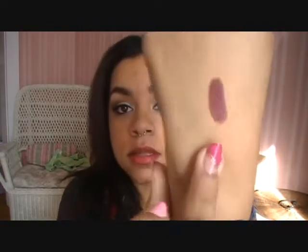Favorite lipstick of the month is, of course, Vamp. It looks like this. Like that. It's a nice dark color. I love it for winter. That's why I love winter, because I can wear my dark lipsticks and it's okay.